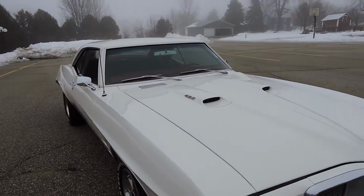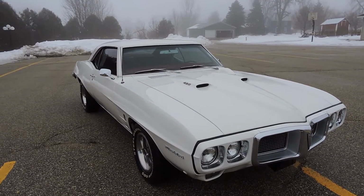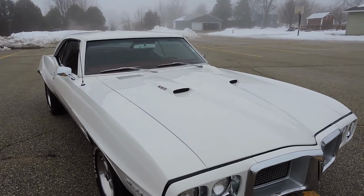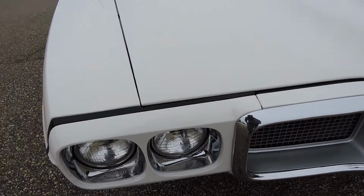When it was painted, this was an original cameo white car with red interior, and that's exactly how it is today. It's always been white with red interior. It's never been changed to my knowledge. It does have a new gasket in it.